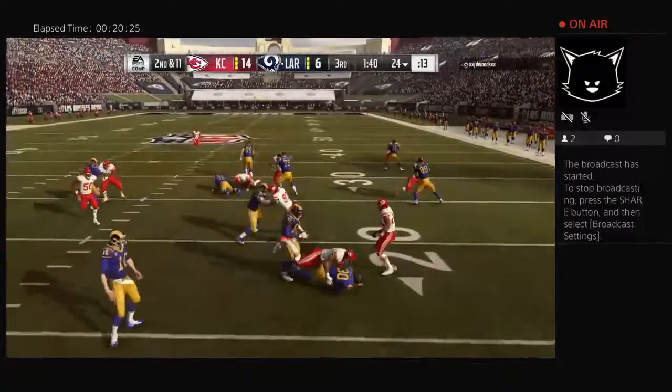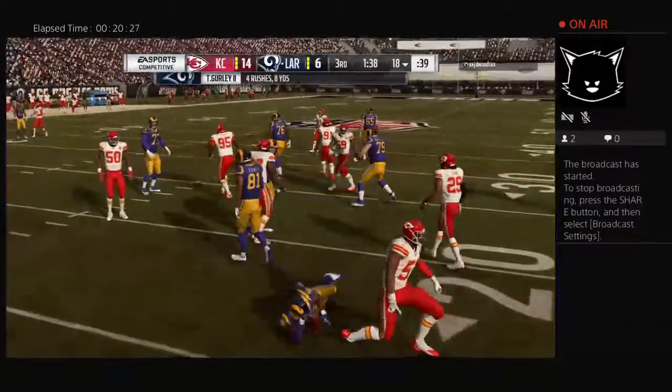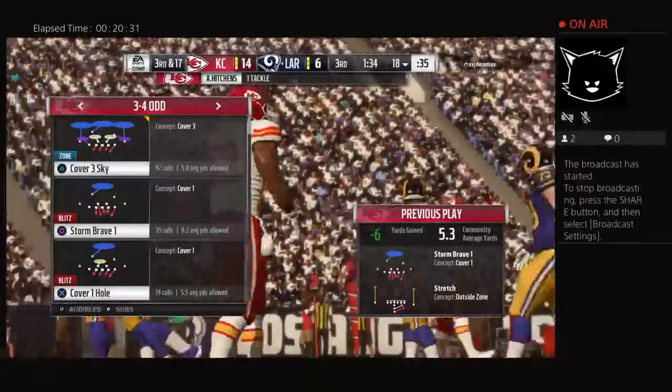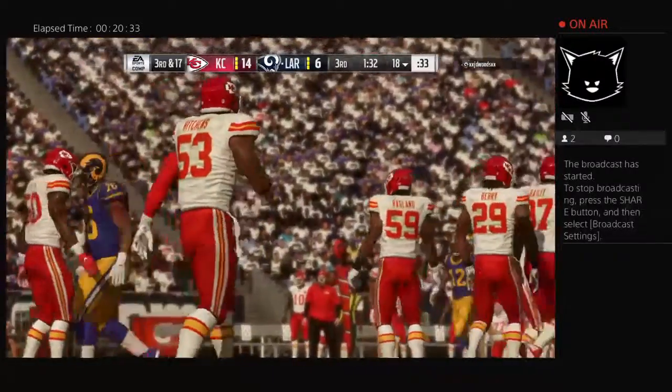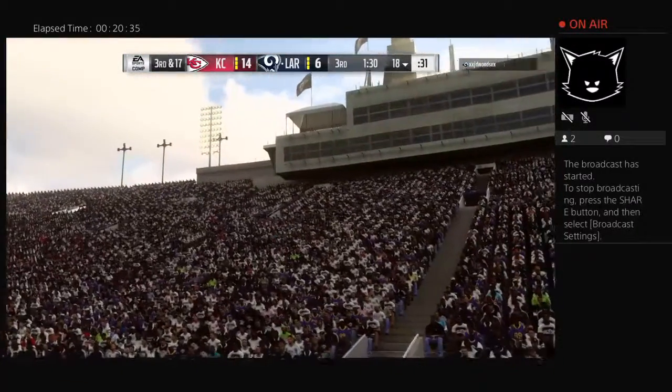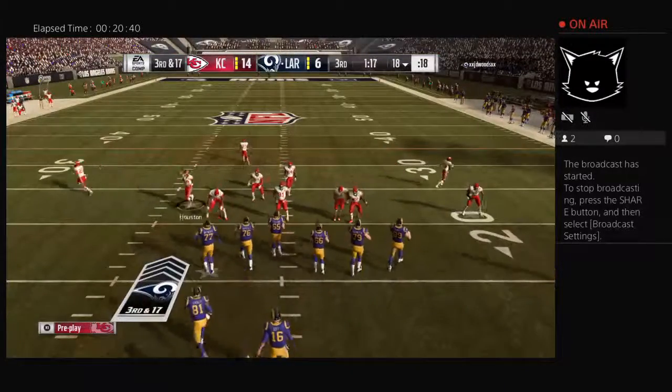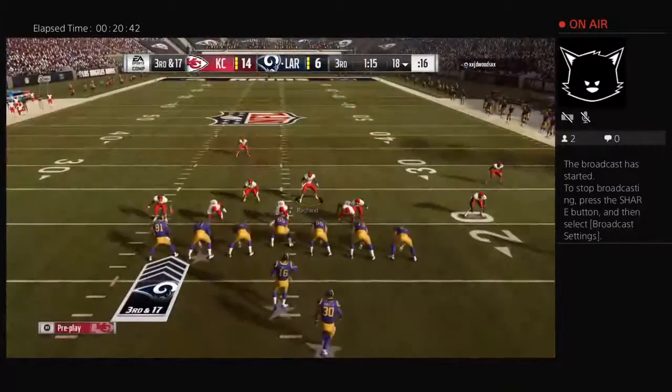Again, they run with Gurley. And he's going to lose yardage here. Back to his own 18. They call that a loss of 6 yards. And it's third down now. So time to start going in the other direction as they come up now third and long.